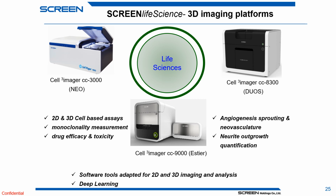Screen's equipment allows you to perform high throughput, non-invasive, and very high-speed imaging with excellent accuracy. This includes 2 and 3D cell-based assays, angiogenesis sprouting and neovasculature, neurite outgrowth quantification, and drug efficacy and toxicity. The proprietary software within Screen instruments includes software tools adapted for 2D and 3D imaging analysis and a deep learning analysis tool. We'll go into some of these application examples upcoming.